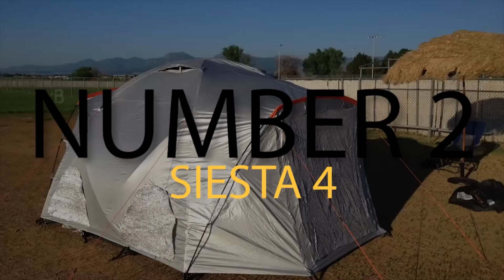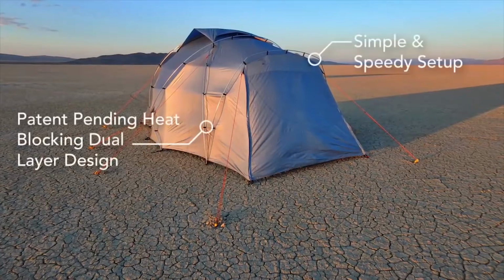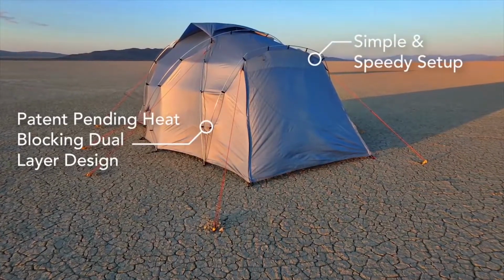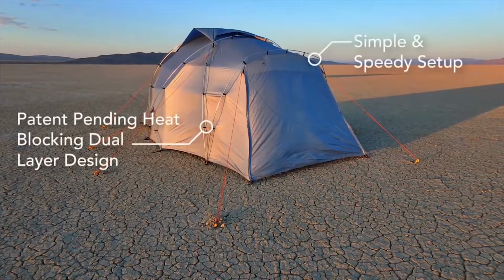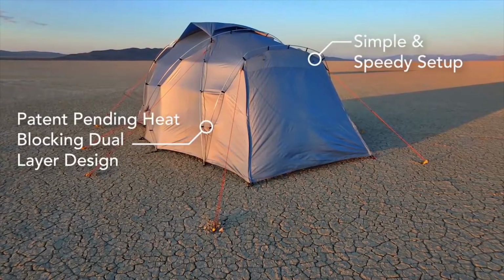Number 2, Siesta For. With a 5-pole design for high winds, a patent-pending, heat-blocking, dual-layer design, and a simple and speedy setup. The sun can be a big enemy to people who want to camp, as the tent can heat up and cause problems. But that won't be the case if you use the Siesta For tent.